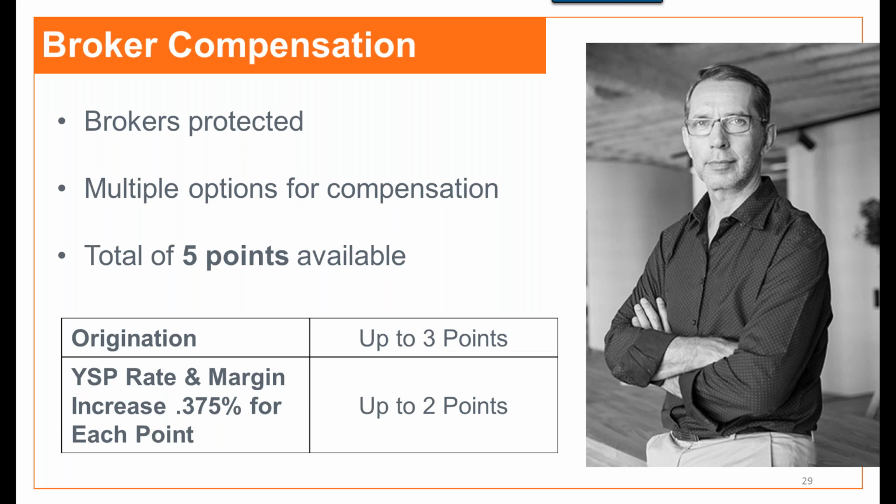We have different types of options for compensation, but there are some scenarios where up to 5 points can be earned. Silver Hill does not charge origination points like banks would or other lenders do. We just have fees at closing. So it's very important to note that all the compensation goes to our brokers. We're a servicing company as well. We keep these loans long term. So on the origination part, we rather our clients make the bulk of the income.